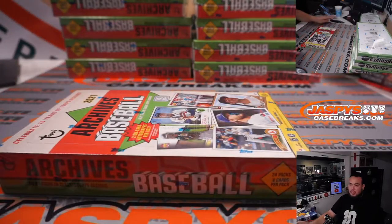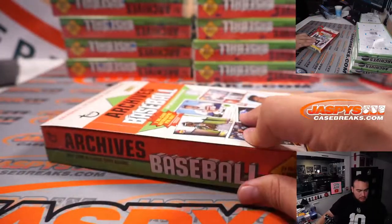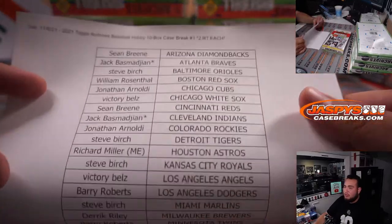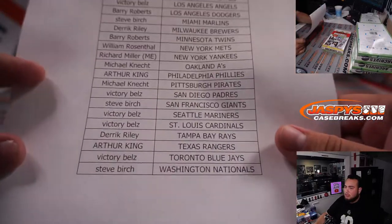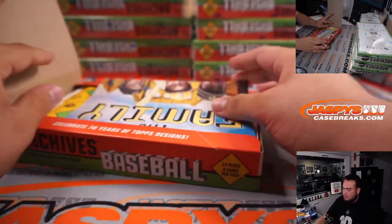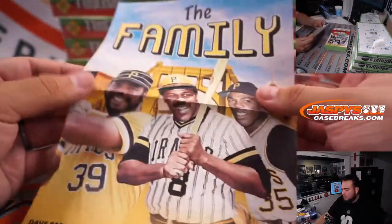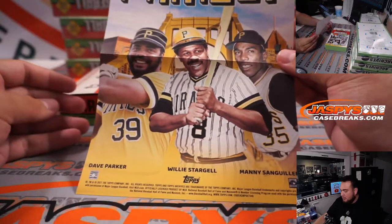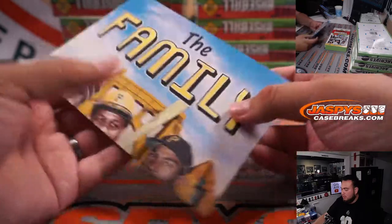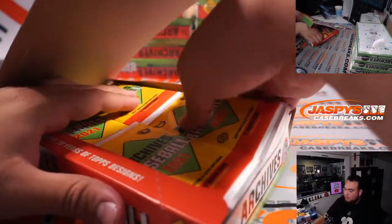So what I'll probably do, guys, is rip half of the boxes right now, and then we'll go through the six boxes, and then rip the next five boxes, sorry, and then go through the next five, since it is only a total of 10. And I assume the posters will all go to the teams that are represented, so like the family poster there, Dave Parker, Willie Stargell, Manny will go to, of course, Pirates. Just a little FYI.